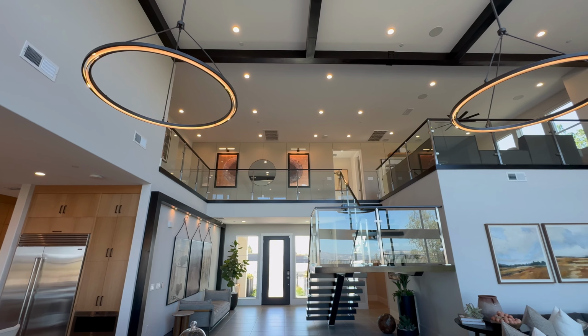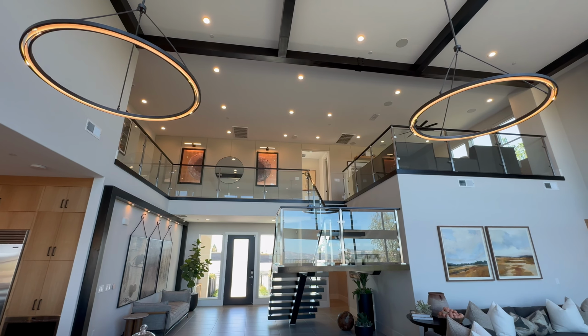Now let's head upstairs and check out the rest of the bedrooms. As you come upstairs, your beautiful staircase continues across your landing with this glass railing. Now again, this is a major upgrade. The standard staircase would have the white banisters with the white rails, but if you want that statement piece, it's definitely one to think about.